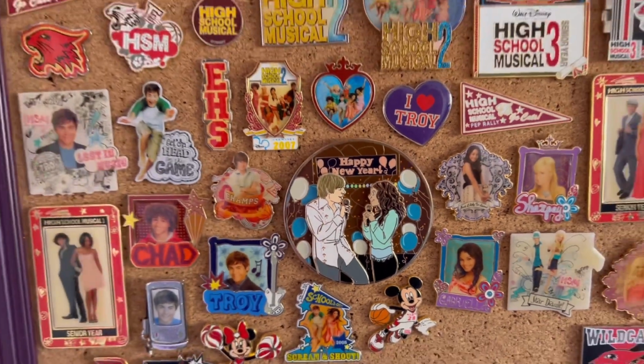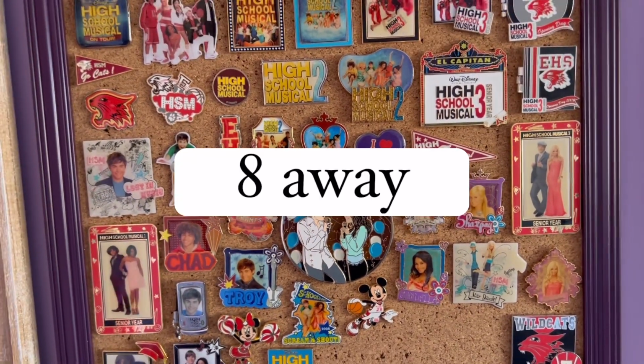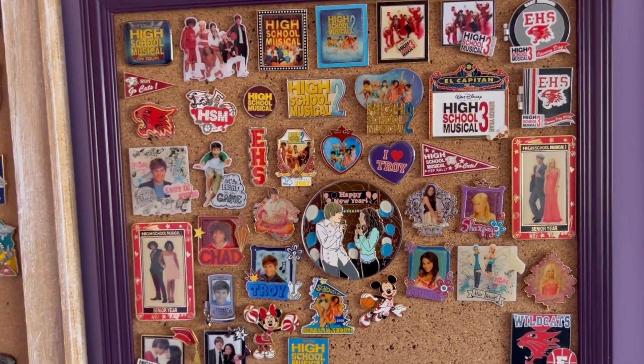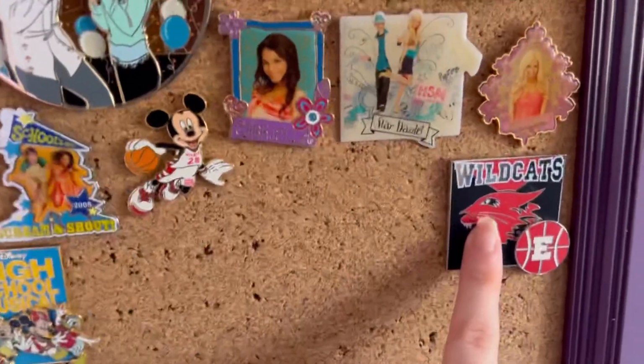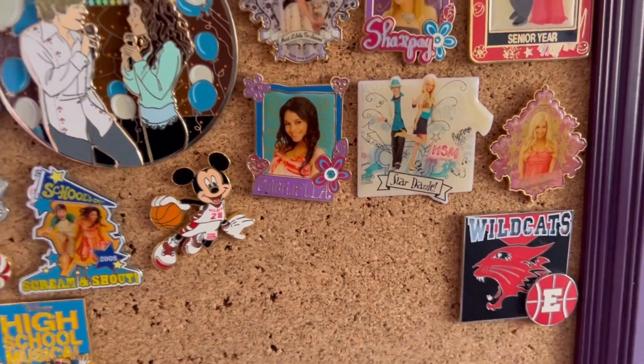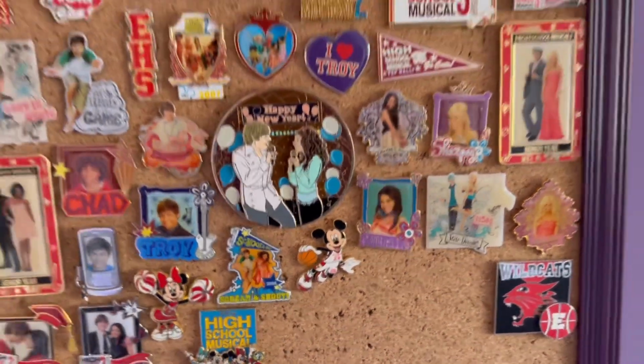And I am single digits away from being a High School Musical completist, though I have not found one in over a year, except of course I added this one, the new one that Disney came out with. I hope they continue coming out with more new Disney Channel pins.